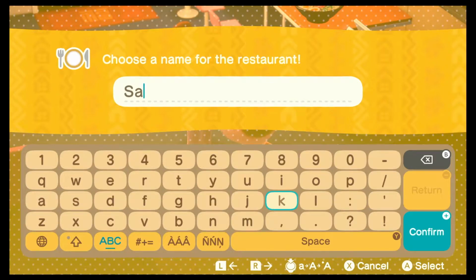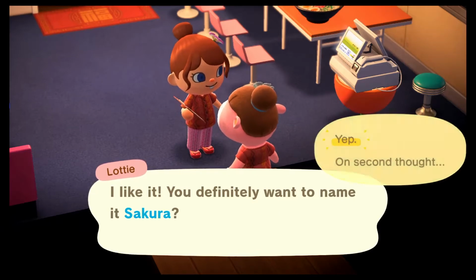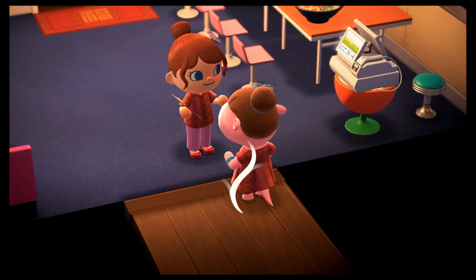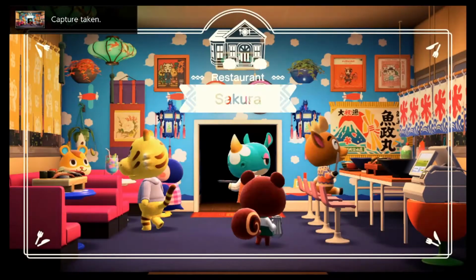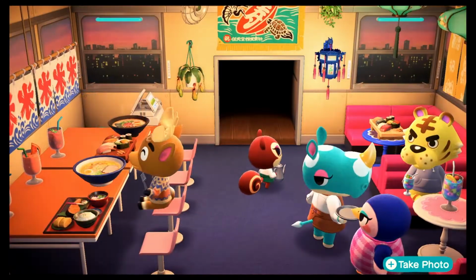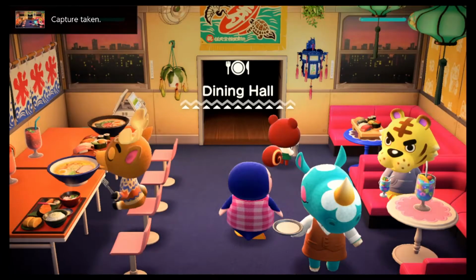I'll do Sakura. Like Sakura season, cherry blossoms. I don't know. This is so cute. I am definitely gonna have to change the outfits though. What a bummer.